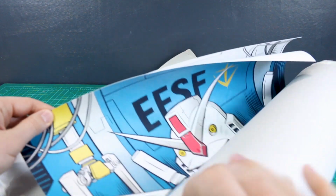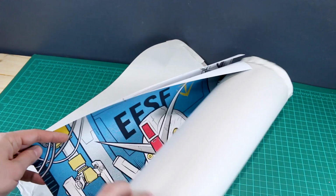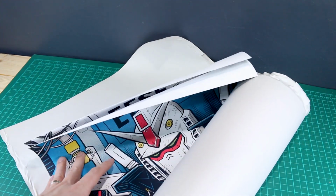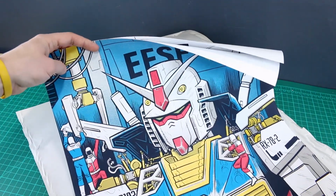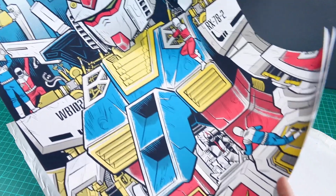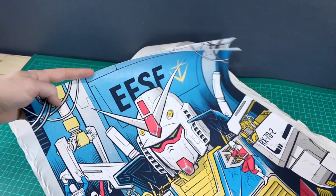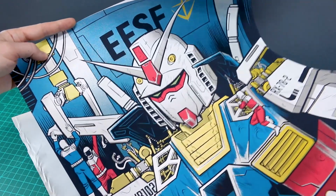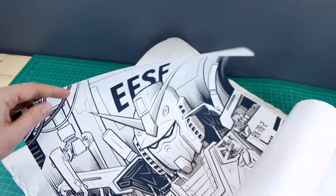But without further ado, let's get a look at these posters. I'll bring the camera up a little bit higher because it's going to be kind of hard to show you guys the whole thing all in one go. But here is the Gundam, and you can see the image on his Instagram if you want to see what the image is more clearly. Again, it's been rolled up, so I need to lay it out to get the curl out of it, but really cool. I want to show you that more closely in a minute, but I'll show you the other poster as well. It's the same thing, but it's just in black and white.